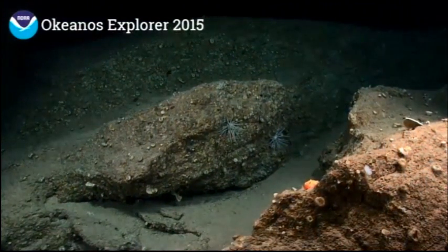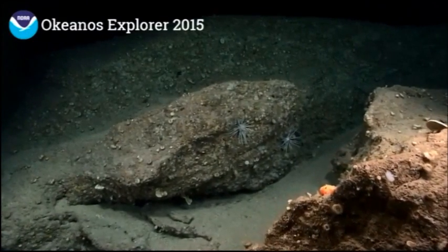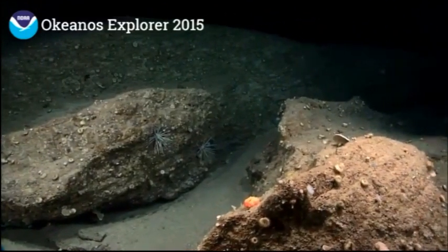We can also learn a lot from stable isotopes. Oh, is that awesome? A Chaunax. Gaper. Sweet find. Let's take a look at that. That's new.